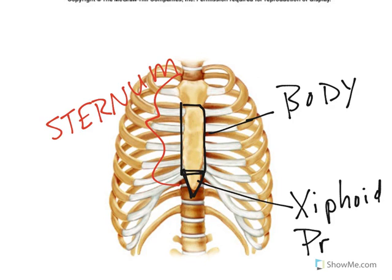Now remember, a process is a bump of bone, and it usually serves as the attachment for muscles. And in this case, the xiphoid process is going to be really important. Your abdominal muscles are going to insert right there. Xiphoid process, X-I-P-H-O-I-D. It's a great Scrabble word if you ever get the chance to drop that in a game.